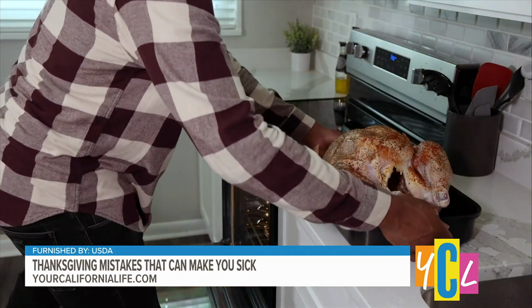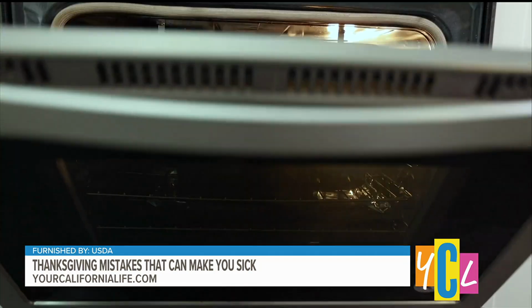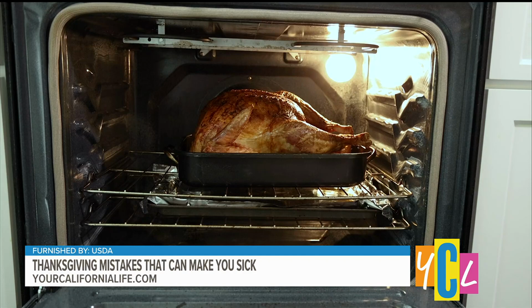Clean means starting with clean hands, utensils, and washing those often throughout food preparation. Separate is keeping your raw turkey and any other raw meat and poultry that you're preparing separate from any foods that are ready to eat, like your sides or anything like a salad, your charcuterie board, whatever else you're preparing, to make sure you don't cross-contaminate any of that harmful bacteria.